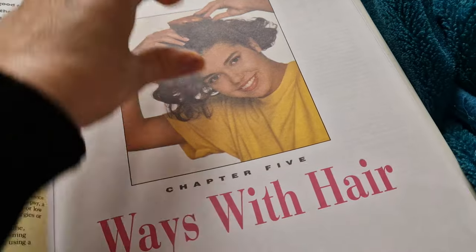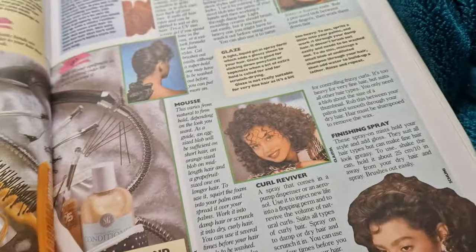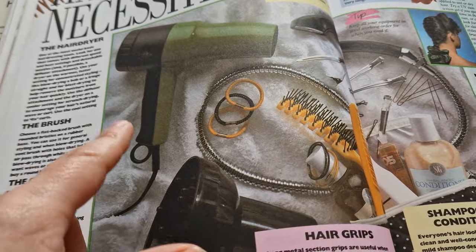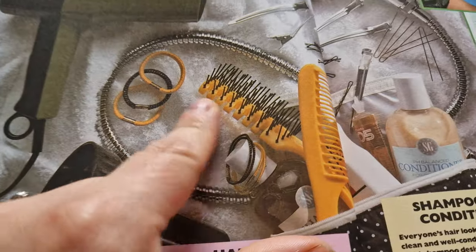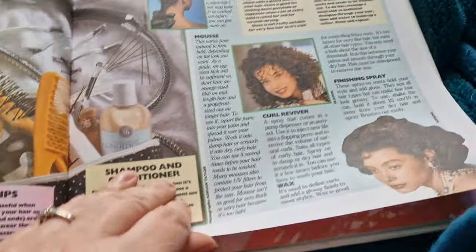Ways with hair. Sorry, I keep getting the pages stuck together. The hair necessities. Look at that old hair dryer. The old green colour. Yeah, they're the brushes that my mum had. Little hair bands, the comb.